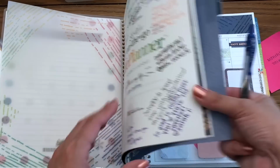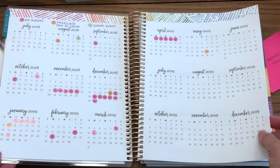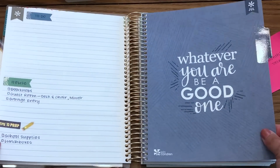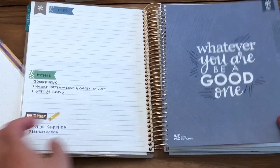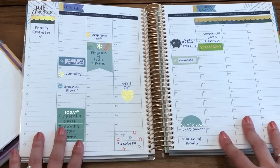I mean, now my year is pretty much set up, and I can go through and have a much better handle going into each month of what I need to be thinking about for that month. I can't believe we're getting ready to start school. This again is the Erin Condren Hourly Life Planner. I love it broken down into hours.